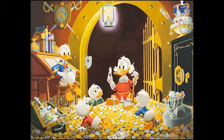This is A Dollar Saved My Life at Whitehorse by Carl Barks, which a lot of people will tell you was the best painting Carl Barks ever did, and of course it's one of the famous Money Bin paintings.